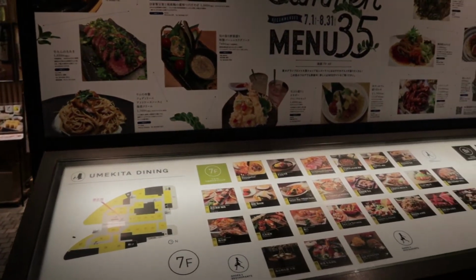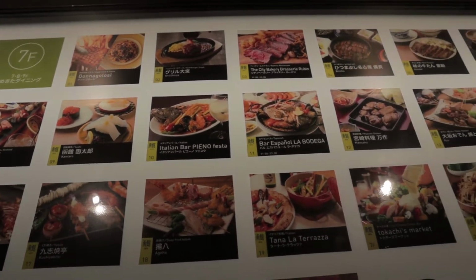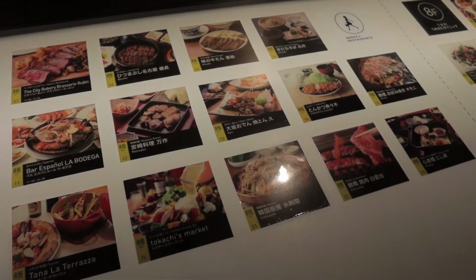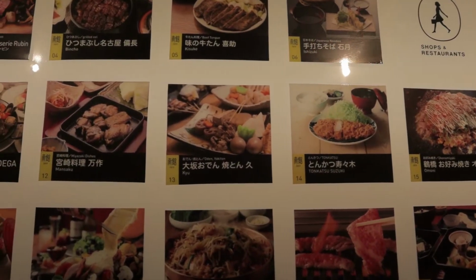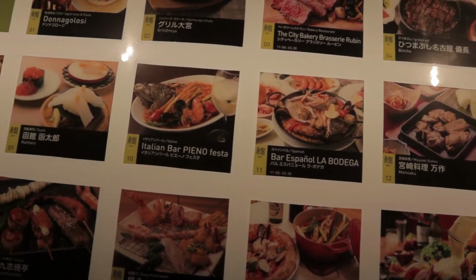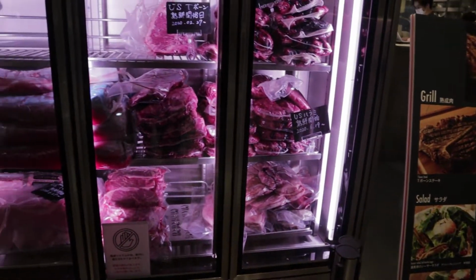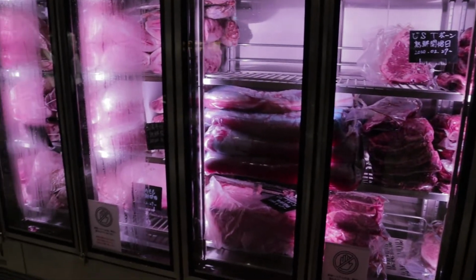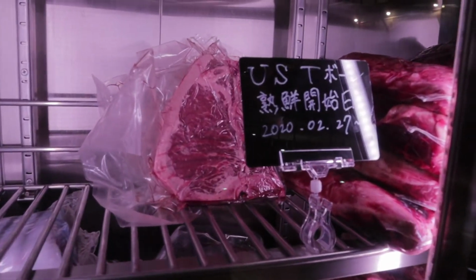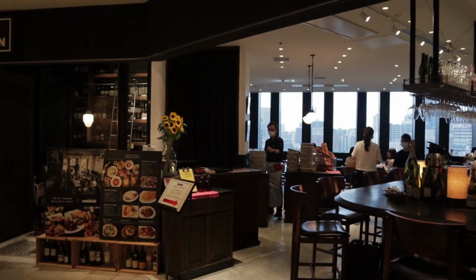So on the 7th floor, there's a lot of options, but mostly it's Japanese food, a lot of meat. They have some ramen and noodle shops. The 8th floor has more foreign-friendly food. They had like a Louisiana jambalaya restaurant type deal. And then on the 9th floor, they have a beer garden. A lot of these restaurants will have a really nice view because it is so high up. If you get a window seat, it's a really good view.